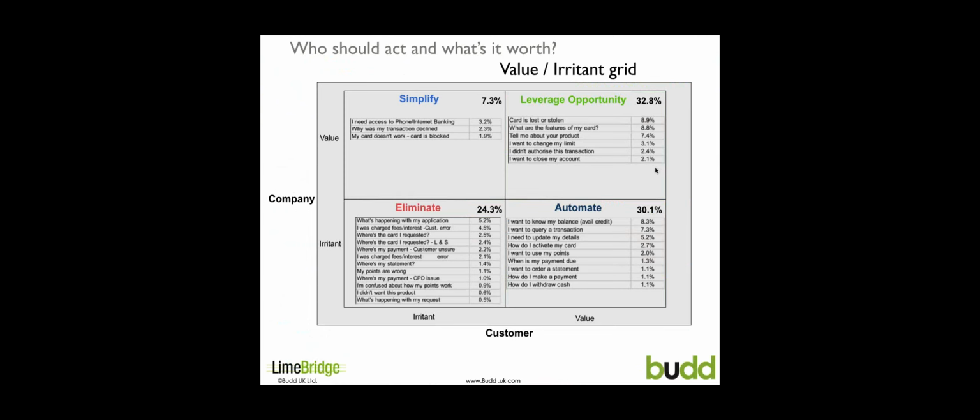You can see at the top right the value quadrant, where this particular business has decided that these little stories, these are the ones where both the customer and the company want to have a conversation. So a card is lost or stolen. It's a very critical churn point if it's not handled well. It's very upsetting for the customer. It's a place to put people.